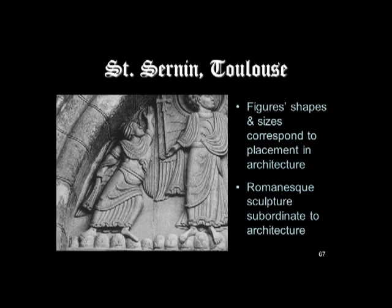In Romanesque sculpture, you'll often see that the figures almost seem like they're crowded in sometimes, and they fit the shape of the architecture, which is certainly a valid architectural choice. I'm not trying to say that one is good and one is bad. Please don't do that. I love Romanesque sculpture.